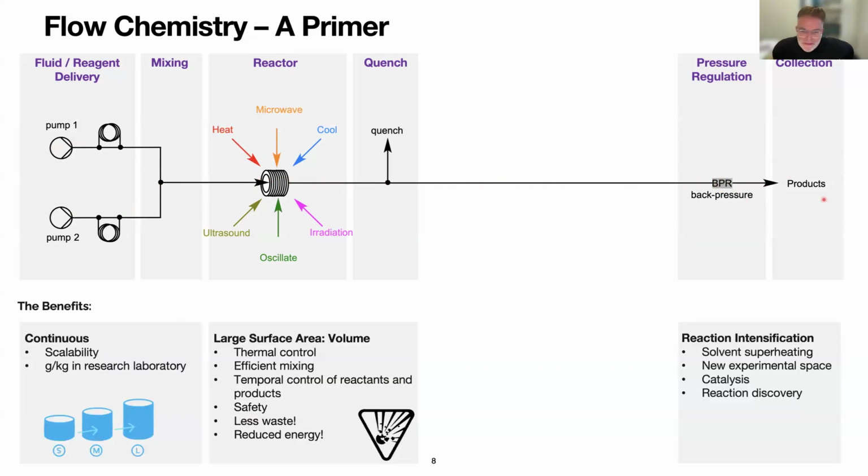So the benefits of continuous flow chemistry, of course, are obvious in terms of thinking about scalability. So rather than having to re-optimize and go from larger batch reactors to larger batch reactors, we simply pump for a longer period of time to scale the reaction. In our laboratories, in the many flow chemistry laboratories, it's not uncommon to be able to make kilograms of material using a small footprint flow reactor that sits on a bench or inside a fume hood.